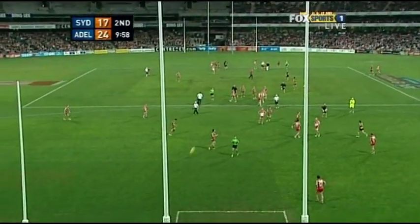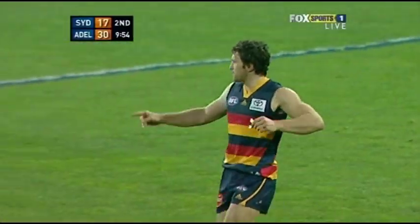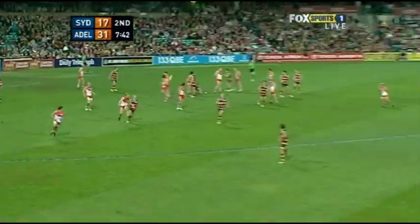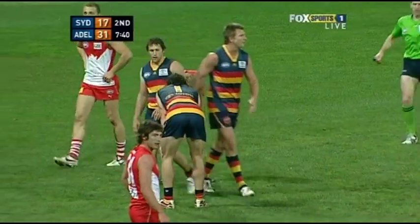Just off the bench, back on, shoulder okay. Nails the goal. Didn't throw it as in you fist it, air it off your palm. It doesn't matter how your palm or your fist is, as long as you fist it from your palm for a handball. Now, free kick to Adelaide, and this will make the natives more restless.